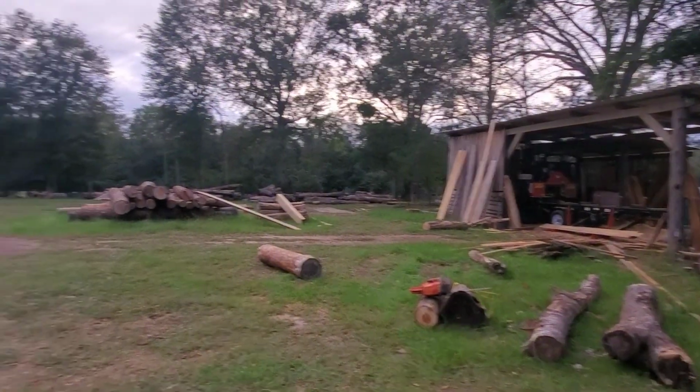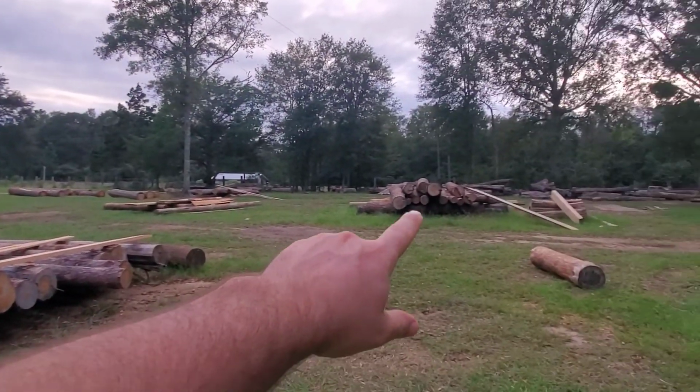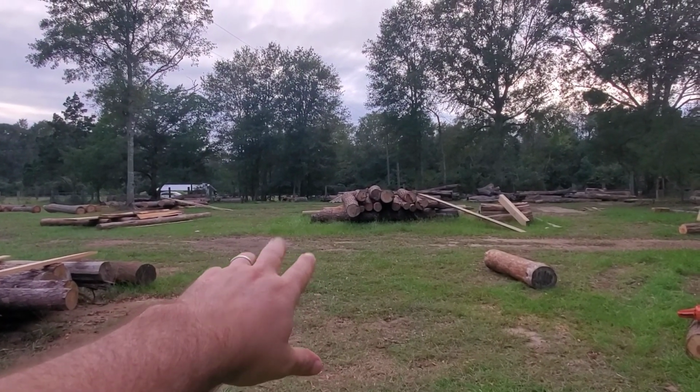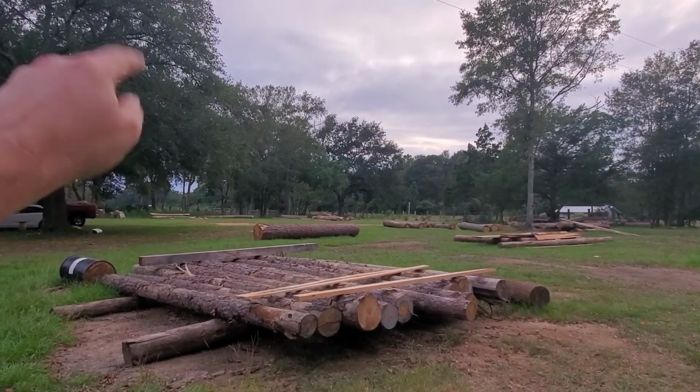Next up on the docket for the sawmill, though, is I do have a couple jobs. These are my pine logs here. These are pine logs for a job I've got to do for one of my buddies, so I'm giving him a pretty good deal.